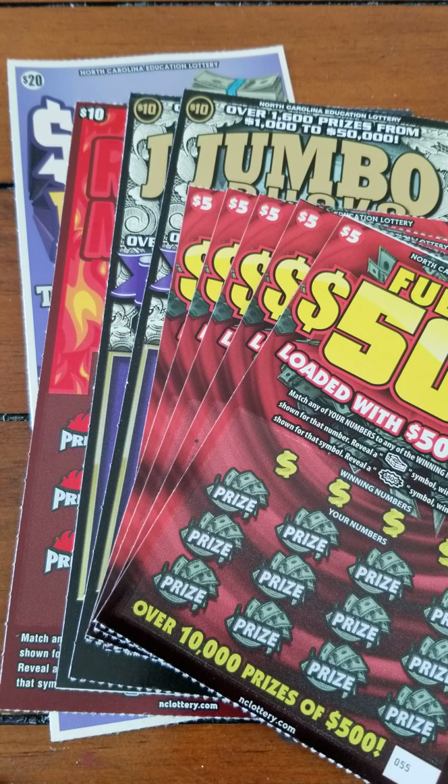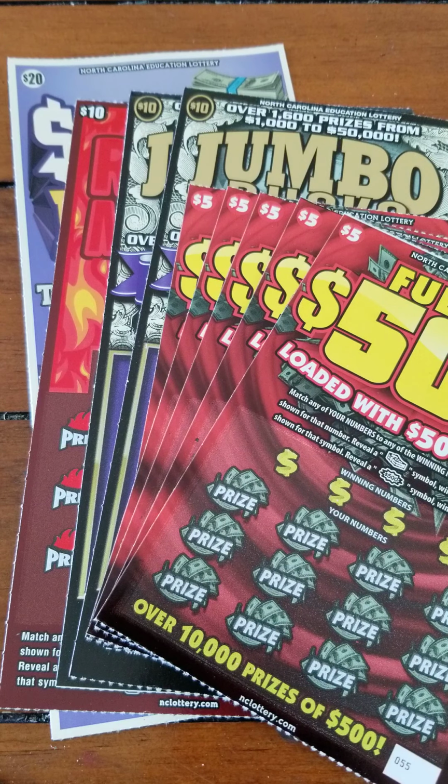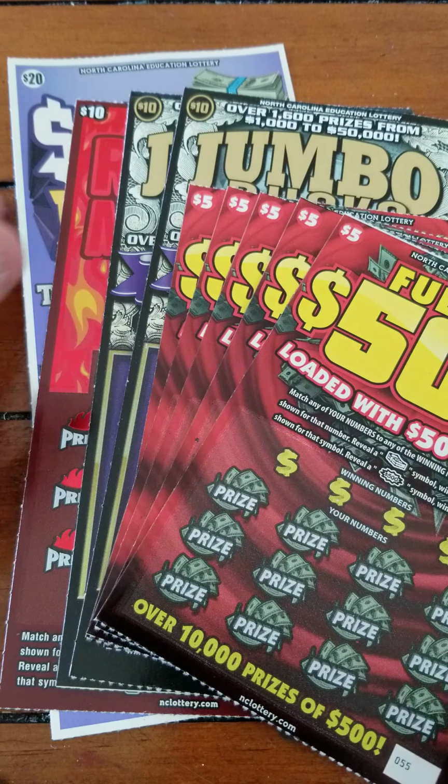See if we can't find us something good in here today. Got $75 worth of North Carolina scratch-offs. I got the last five in a row of Full of 500s, the last two of Jumbo Bucks, a Red Hot Millions, and one $20 $10,000 Loaded. All right, we'll start off with these Full of 500s, then we'll work our way up, see what we can find.